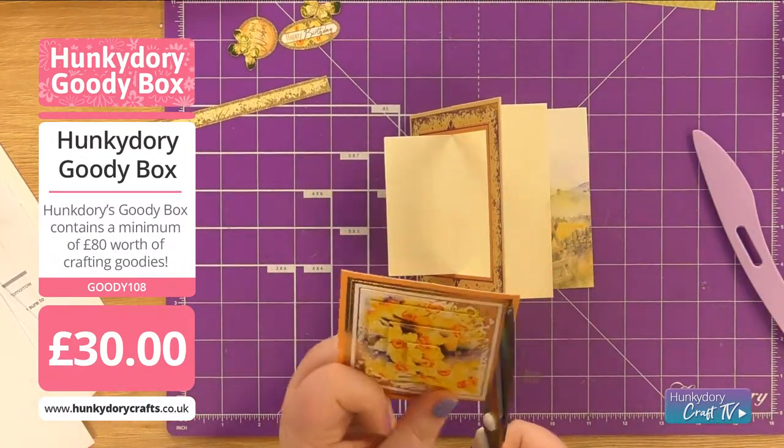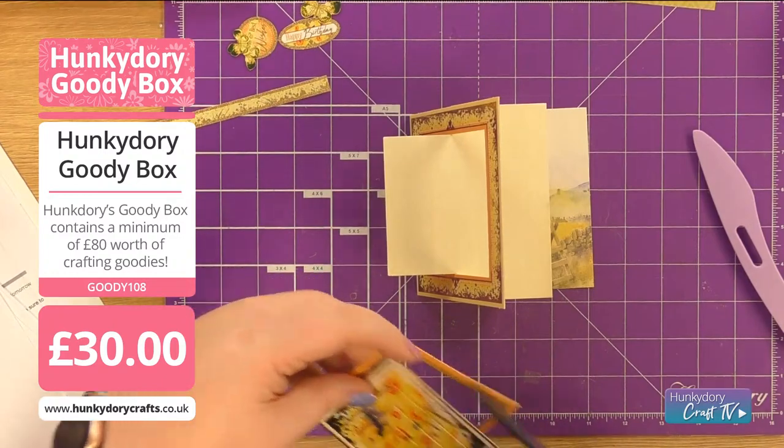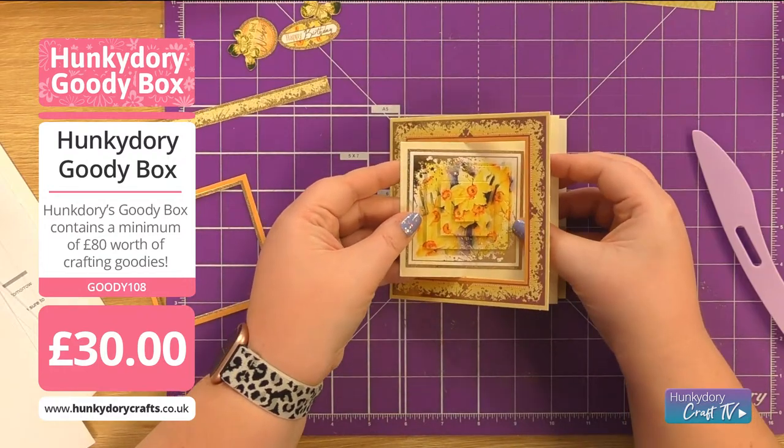Okay, I'm going to take this little frame off mine here. And that's going to sit beautifully in the middle there.